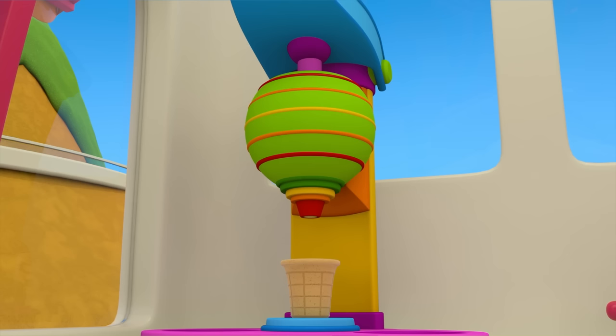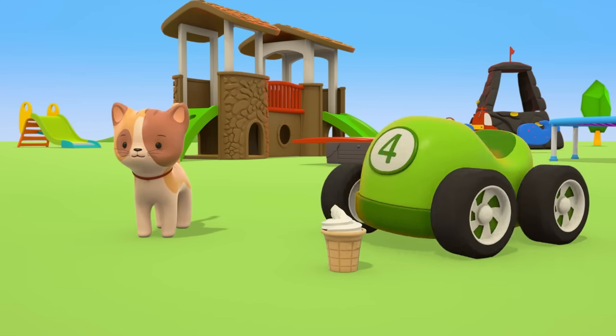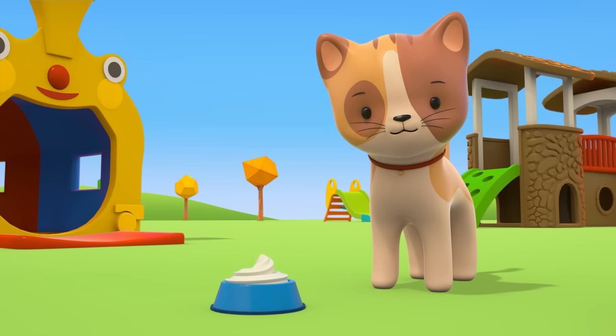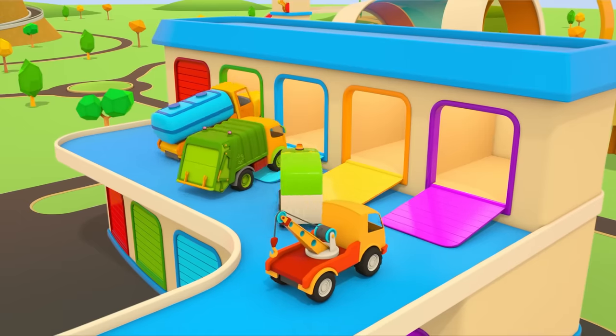Now we can make ice cream. One ice cream in a cone for the green car. And ice cream in a bowl for the kitten. Enjoy! The helper cars are driving home. Someone might need help again tomorrow.